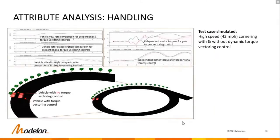And handling simulation. So here we are driving the vehicle around a tight corner at high constant speed. But again, here, we have simulated two scenarios, one with proportional control, another with torque vectoring control that I discussed in the previous slide. So with the proportional control, you don't actively vary the torque that goes into each motor, so taking the corner will be a bit difficult. But in case of torque vectoring control, you are actively varying the torque that goes into individual motors, and the vehicle is able to clearly pass through the corner.